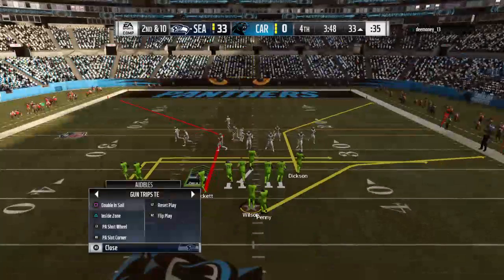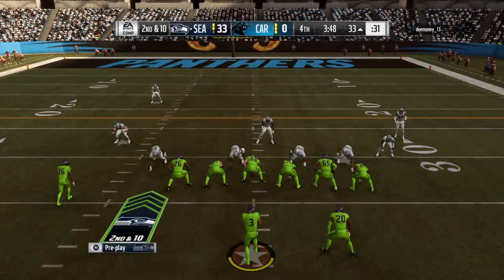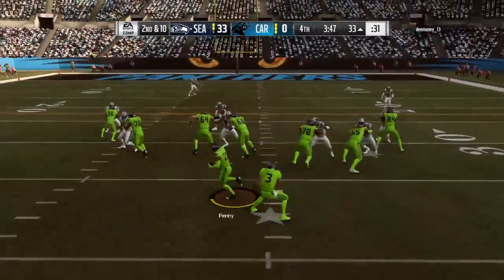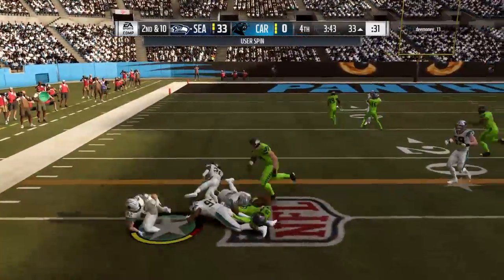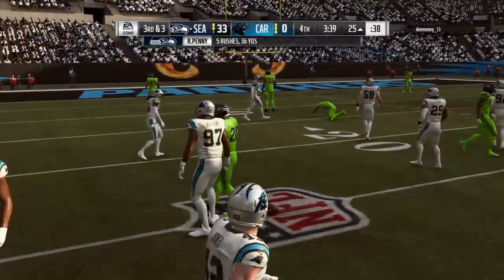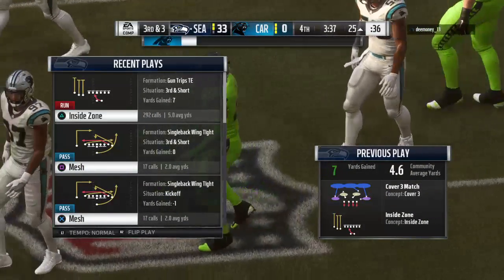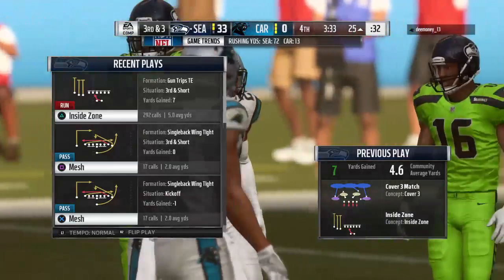Now the first play of the drive there is incomplete. 2nd and 10 from the 33-yard line. They'll run it now out of the gun. Twisting away. And he's going to take this one down to the 25. 2nd down, a little more productive than first. 7 yards on the gain. It gets him to 3rd and 3 now.